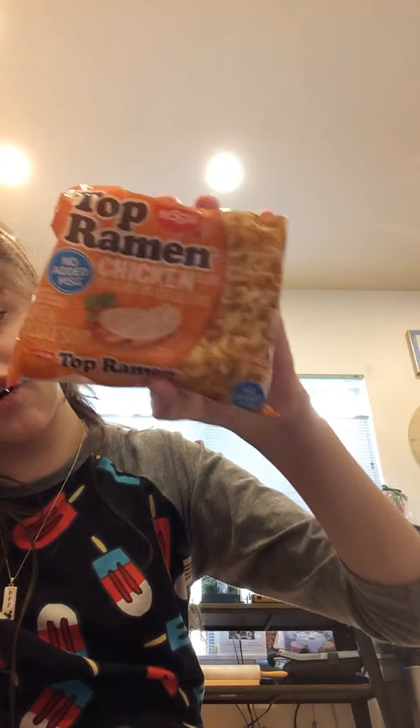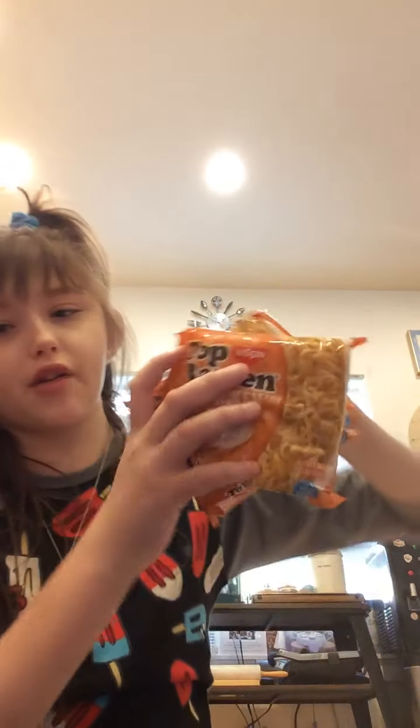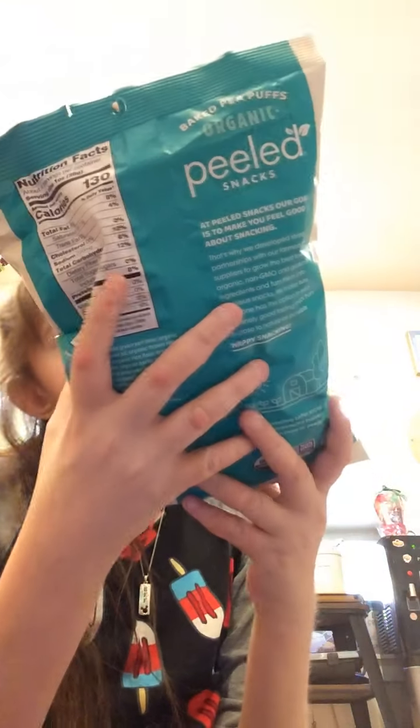And then, I just got four of these. These were just in the regular aisle, so I got four of them. They are the chicken ramen noodles. So there's this one, and they are just in the chicken flavor. These were not discounted or anything. I just got them because I love ramen noodles. So got those. Next, I got these. They're baked pea puffs, and they are vegan ranch. Yum. So. Got some of those.